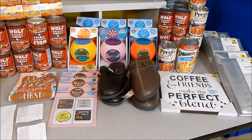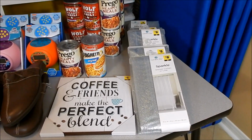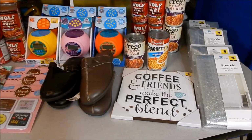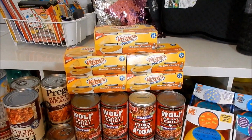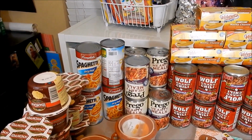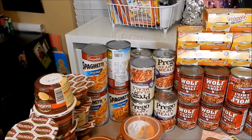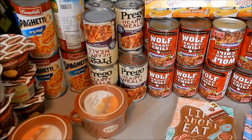These shoes I found in the shoes aisle. The shower curtains I found in the shower curtain aisle. The little coffee sign here I found where all the other little household knick-knack items would be. The Velveeta cheese I found on the shelf where they are intended to be. SpaghettiOs, I found some in the clearance aisle, like in a bin, and then I found some on the actual shelf where they're meant to be. Same thing with the hearty meals.